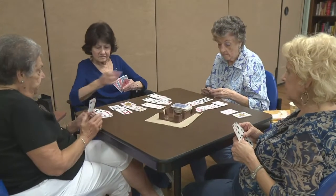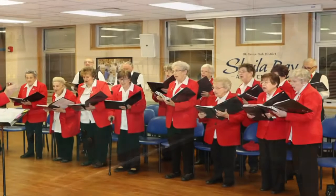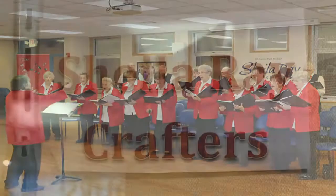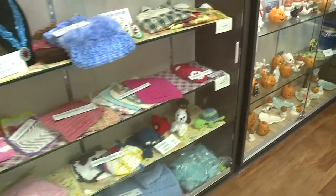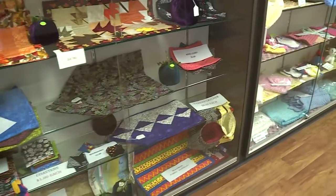What are some of the fun daily activities included with membership? We have a wide variety of card groups, poker, canasta, pinochle. We also have billiards that you can come and play. And we also have an ambassadors group, which is a choir. And we have our variety of groups, so crafts, ceramics, knitting and crocheting, sewing, a wide variety of things that you can get involved in.